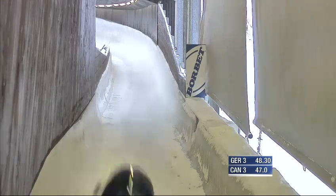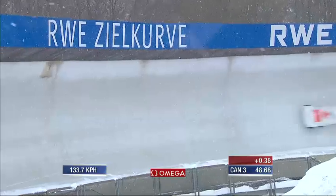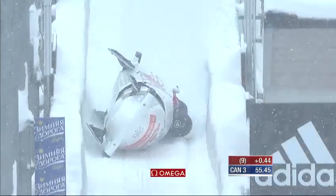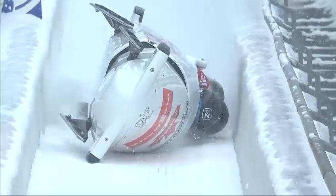Well, here it's fast, 84 miles an hour. This is pretty quick, watch out. He's through there, no problem. This is a good run. Good run, 133.7. He might beat the other Canadian. He's over. Top 10, oh, he is still in the top 10. That is a classic Winterberg roll across the finish line.